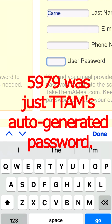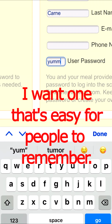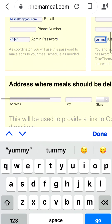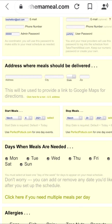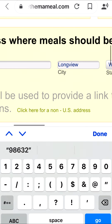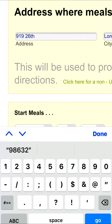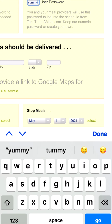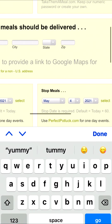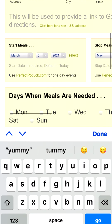User password, I just always use Yummy for every single meal I set up. And then address, where the meals should be delivered. I'm going to put a fake address in just so that you can get an idea of how this map thingy works. This address that I put in here, it may exist and it may not. So once the page is all set up, there is going to be a spot on it that says View Map that you click on, and it will give you a link to Google Maps for directions to their home.